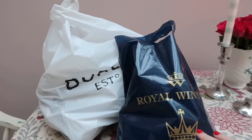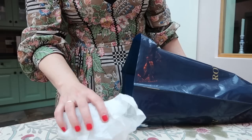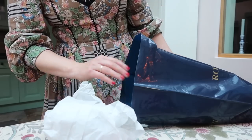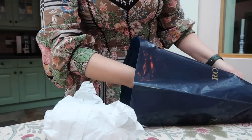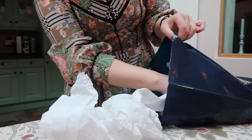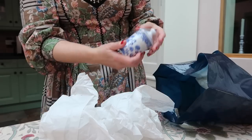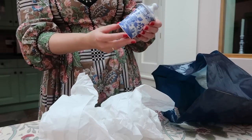And we're back home, and I think you might be interested to see what we bought, and of course we will share with you now. This is what we came home with, and I can't wait to unwrap. Now this bag contains everything from Duchess China, but I think also some of the Spode pieces. Let's see. Oh, I need to be very careful. Okay, let's begin with a Spode piece.